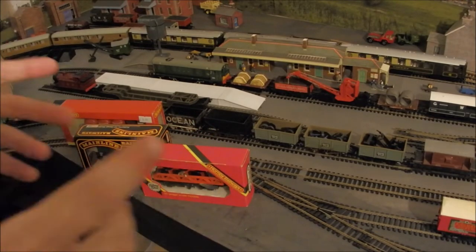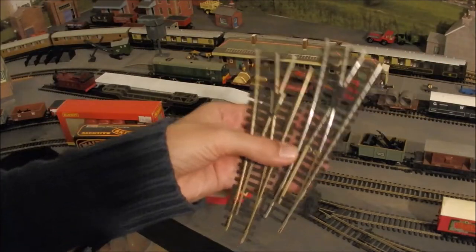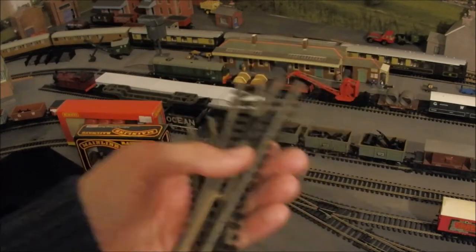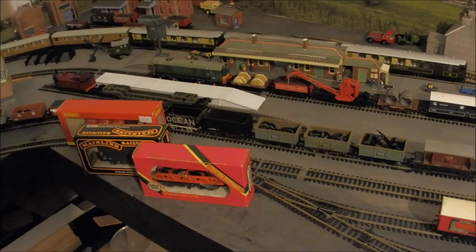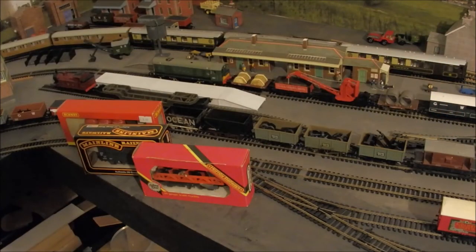Something else we were able to pick up is a little bit of second-hand track. So I've got a couple of extra left-handed points, just because I've had a bit of a reshuffle and I just needed to put some left-handed points back in. So hopefully I'll get that in place as well soon. Right, see you in a minute.